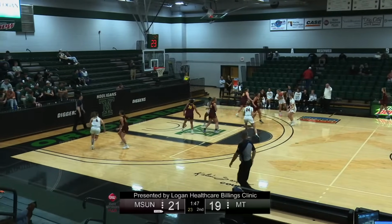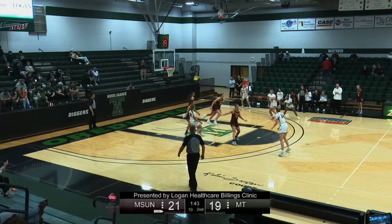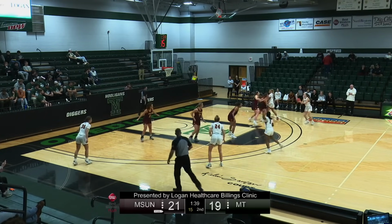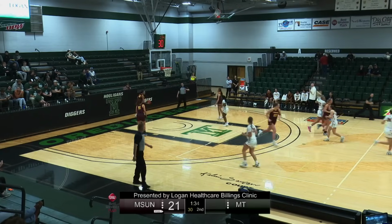Montana Tech into the offensive zone. Rademacher, right wing, comes up top, Wangren. Wangren drives with the left hand, steps through, fires it out to Rademacher. Cleverly trying to get open. She gets it. Fires the three. It's up and in. Allie Cleverly gets in the scorebook.